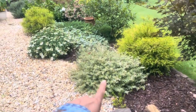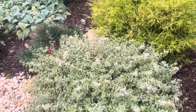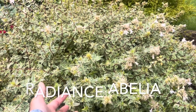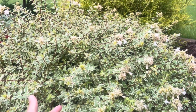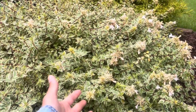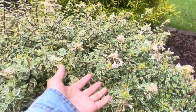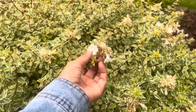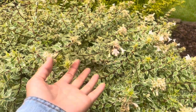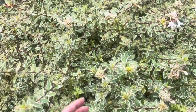Next up is this shrub right here, which I have not talked about a lot. This is called Radiance Abelia, and it is looking so fantastic right now. This is one of the few plants here that I noticed, even with the crazy heat that we've been having, is definitely a standout, and I highly recommend this one. It's variegated, it has blooms right now, and the blooms are supposed to be fragrant, but I'm not able to smell them, unfortunately. But this is a must-have.